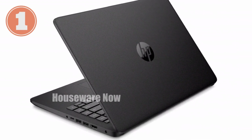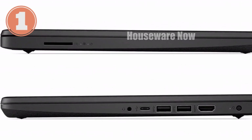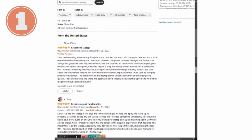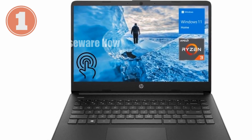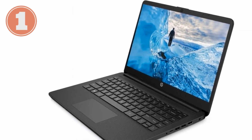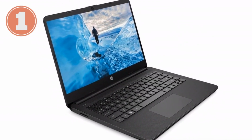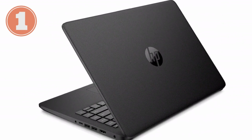First up, let's talk about the heart of this machine, the Intel Core i7-12555U processor. With 10 cores and 12 threads, this CPU is a beast when it comes to handling demanding tasks. Whether you're multitasking with multiple applications, editing videos, or running complex simulations, the i7-12555U keeps everything running smoothly. The processor's turbo boost capability, reaching up to 4.7 GHz, ensures that you won't experience any lag, even during the most intensive workloads. Pair this with the Intel AORUS Xe graphics, and you've got a machine that can handle anything from creative content creation to casual gaming with ease.